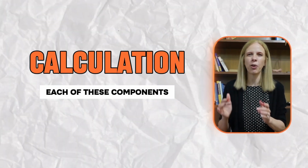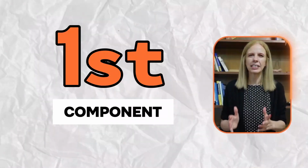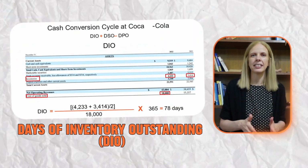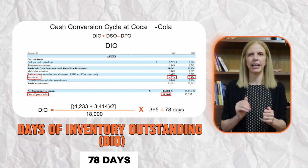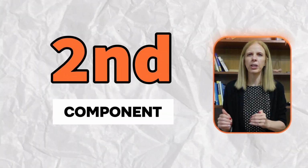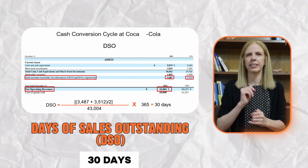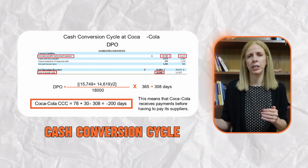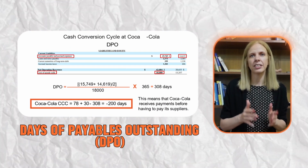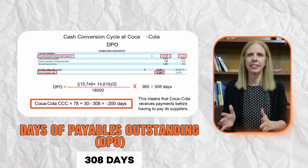Let's make the calculations for each of these components with Coca-Cola. And we see that the first component, that is days of inventory outstanding, we get to 78. Then the second component, days of sales outstanding, we get to 30. And for the third component in the cash conversion cycle, that is days of payables outstanding, we get 308.